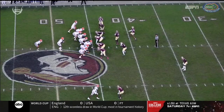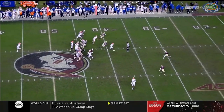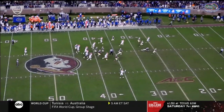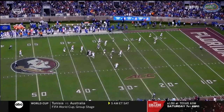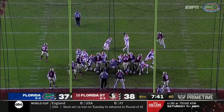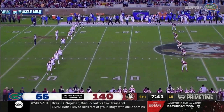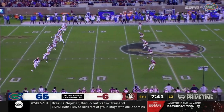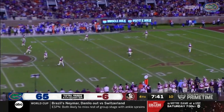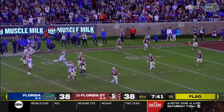The Gators. Confusion by the Florida State defense. You see some late communication trying to get lined up. The Seminoles weren't set and the Gators took advantage of it. The extra point. One a ton of fun to watch on Sundays, the other just getting started with his college career. And this kick is squibbed out of bounds.